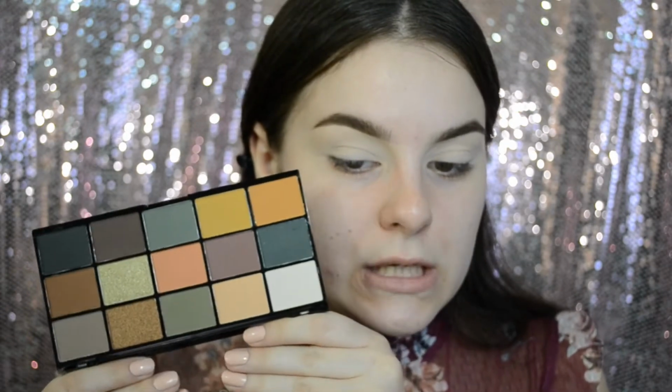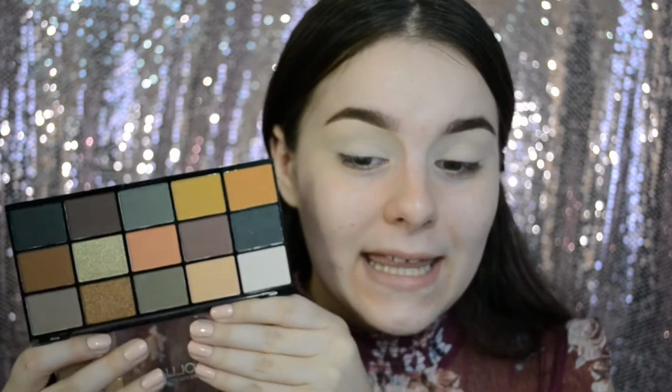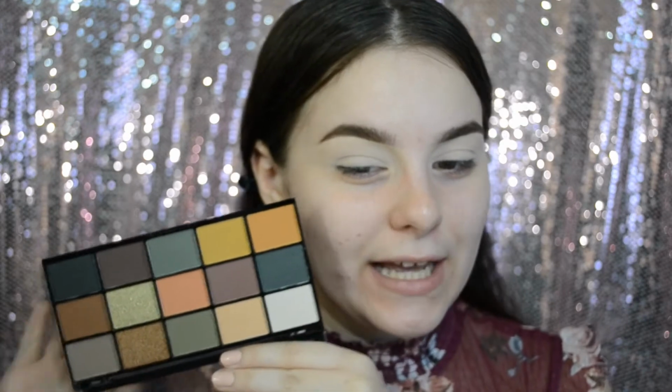This is the Makeup Revolution palette, Reloaded Division, or just Reloaded, or just Division. But I don't know why, this palette popped out at me. I haven't seen or heard anything saying it's a dupe, or anything about it. But for some reason this looked like the Subculture palette, so yeah, I don't know. The greens, this color, it just says Subculture palette.